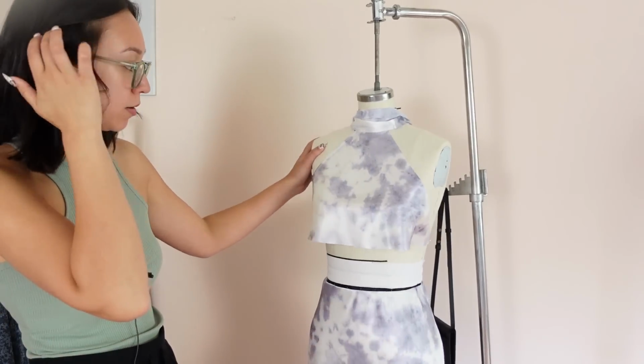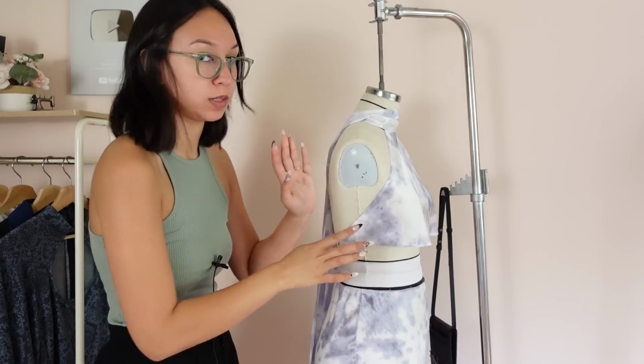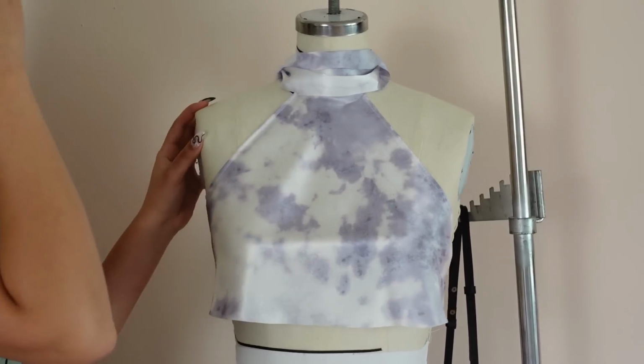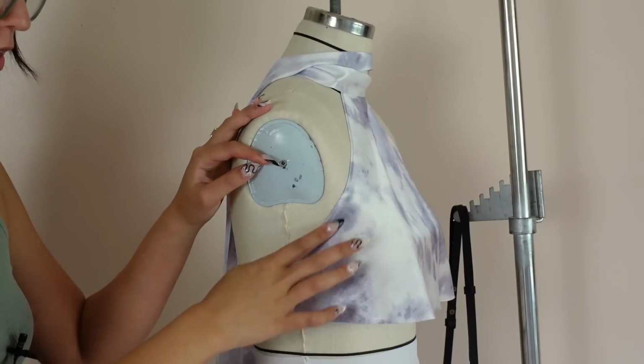You guys just saw me cut it out. It's on the bias. I was just playing around. Actually, let me pull you guys in first. I was just playing around with how I was going to finish these edges. To me, it made more sense to use bias tape, a binding on the edges, since it's slightly curved.